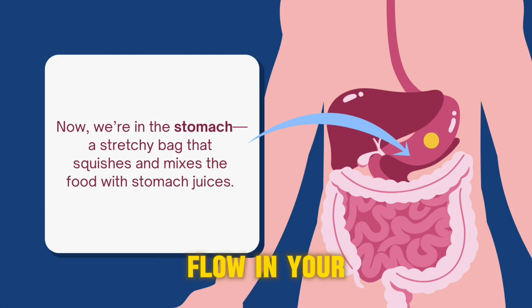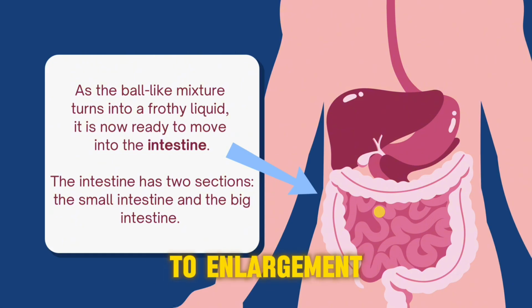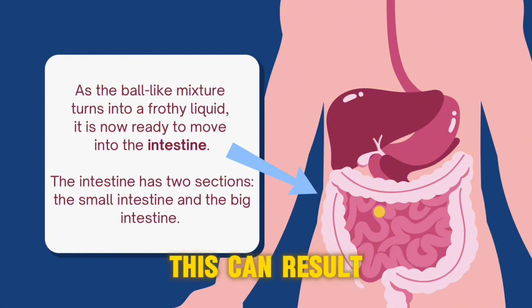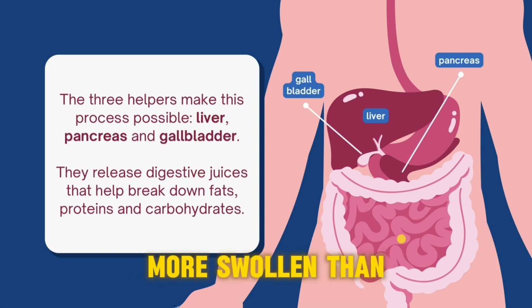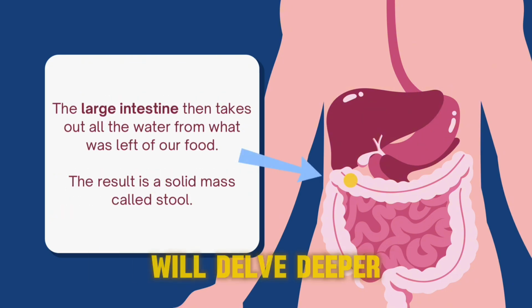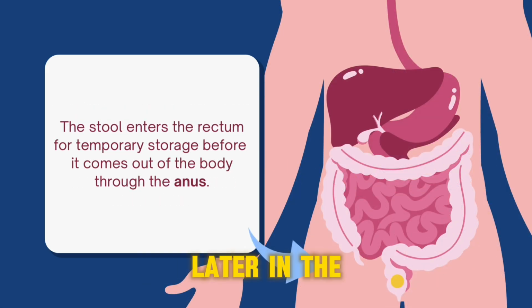When the blood flow in your liver isn't as it should be, it can lead to swelling and enlargement of the liver, which in turn exerts pressure on the portal vein. This can result in the accumulation of fluid or water in the legs or feet. When you press your finger into the swollen area, it may leave an indentation. If you observe your right foot or ankle is more swollen than the left one, this is a common sign of potential liver damage. We'll delve deeper into natural remedies for improving liver function later in the video.